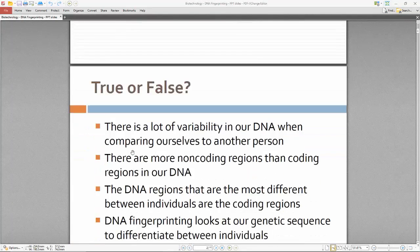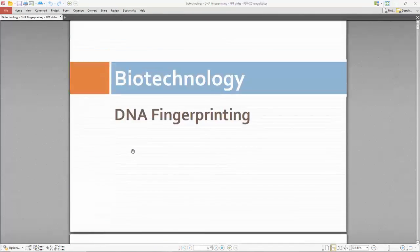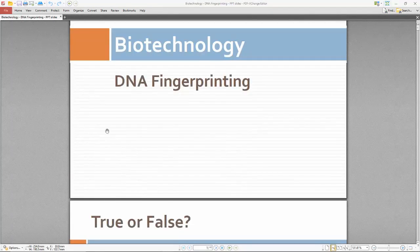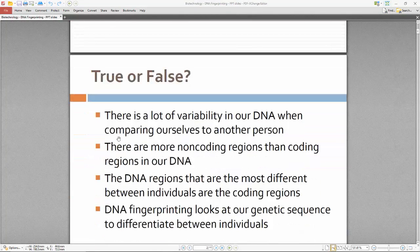So, before we go into exactly what DNA fingerprinting is, we call it DNA fingerprinting, but what we're actually referring to is the fact that our fingerprints are unique to us, and there's a way to determine that your DNA is like a fingerprint. Your DNA doesn't have an actual fingerprint, but you can analyze it such that your DNA is unique to you. But how?